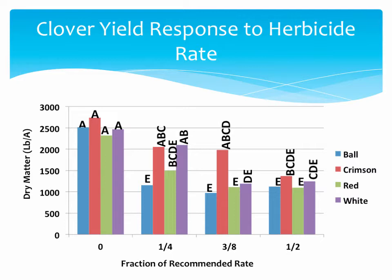Then white clover was not affected at the lowest rate, but was affected at the 2 higher rates. And ball and red clover, which are represented by the blue and the green bars, were negatively affected at all rates, though ball tended to be more sensitive to the herbicides.